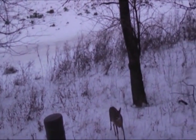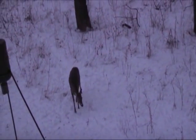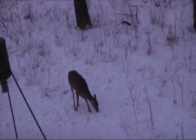Finally, after things settled down a bit, I had this doe come from across an open field, and she was definitely committed to the feeder. But if you've never hunted when it's 14 degrees outside and tried to video, you'll see that sometimes your zoom button doesn't want to work properly.